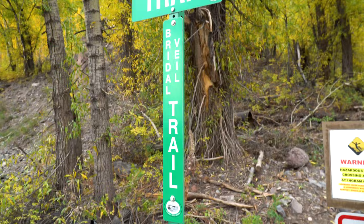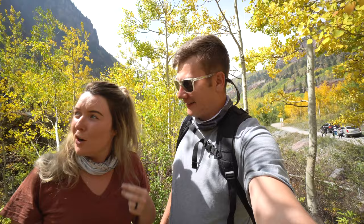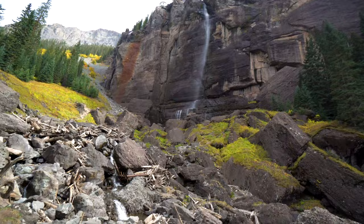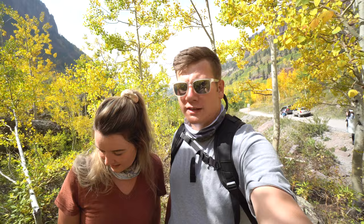So it's our first day in Telluride, and we're starting out the day by doing the Bridal Veil Falls hike. We're just gonna go up to the base of the falls. It's not like it's really flowing that much since it's September, and there's not any snow runoff for it to really have any steam. But this is just a really pretty hike through the aspens. They're all changing. Should be fun though. It's not that long. I think it's 2.4 miles out and back.